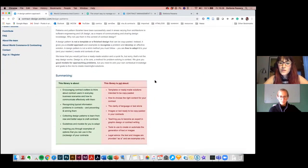And even people say, why don't you put something that I can easily download and copy paste? No, we are sorry. We are never going to put something like that in this pattern library, because we're not going to put templates or ready solutions intended to be copy pasted, because we don't know your context, because we don't know what is the right thing for you. I mean, you have to make your own strategic choices. We cannot give you a Ferrari to drive in a 2 meters wide road. You're going to crash. It's not the right context. That's what I'm trying to say.